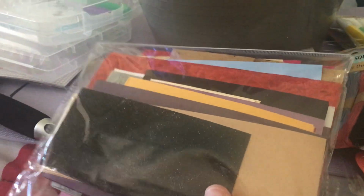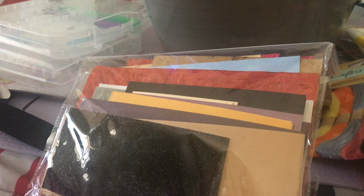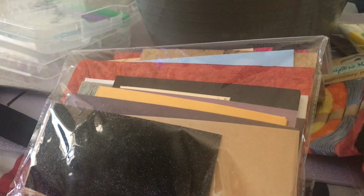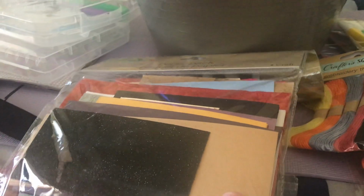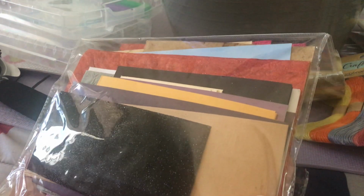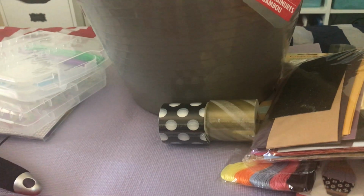I have so many papers, but this one has a different design inside. So I decided to just get only one pack, because they also have different colors in other packs, but I only want one. So I don't want to store a lot. I have so many things already. So yeah. Again, next.